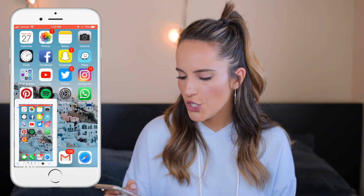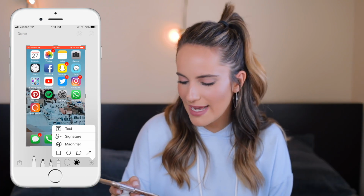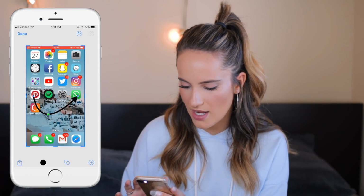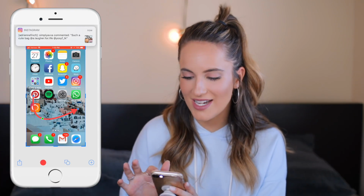So I think that it is so cool that you can just immediately have the screenshot right here. You can click on it, you can mark it up all you want, you can add text, signature, magnifying, anything like this, an arrow. What? Wait. Oh, that's cool. So there are like dots, and you can literally make the arrow go anywhere you want, make it be any color. That is so neat.